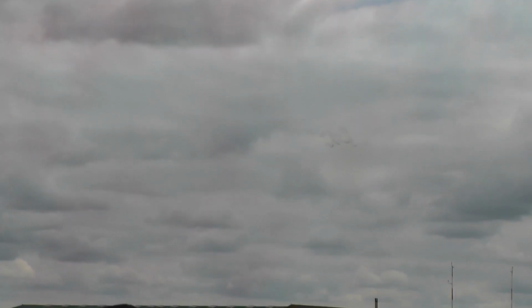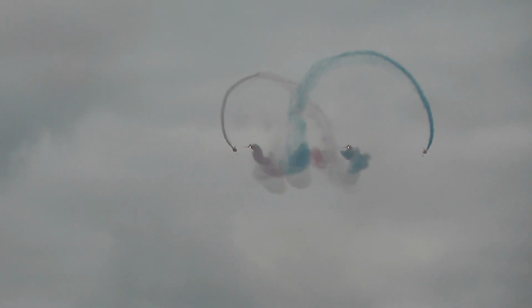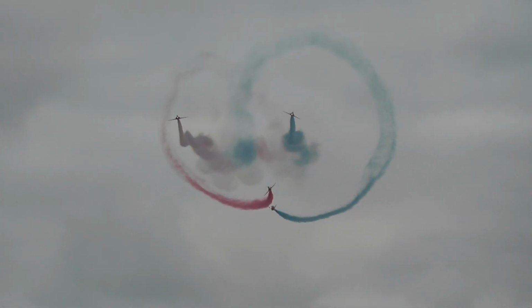Here they come straight. 8 and 9, roll, go! About to roll around 6 and 7. 6 and 7 will then roll themselves. Roll, go!